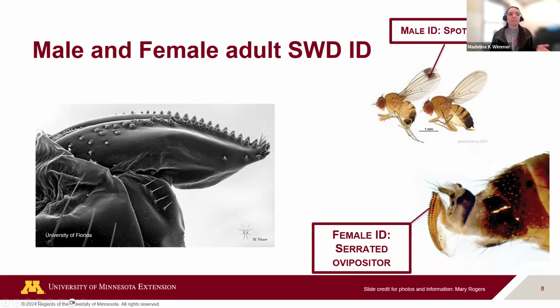But of course, the adult males have this identification of the spots on their wings, which leads to their name. And then if you had a little bit more magnification, you would be able to zoom in and see that the females have this serrated ovipositor, which is advantageous to them. It allows them to lay eggs in ripening fruits, whereas most fruit flies need very soft fruits to be able to lay their eggs in. So that ovipositor is that part of the spotted-winged Drosophila where it's going to be able to access the fruit and lay eggs. And additionally, the eggs do have breathing tubes, which also gives them an advantage.